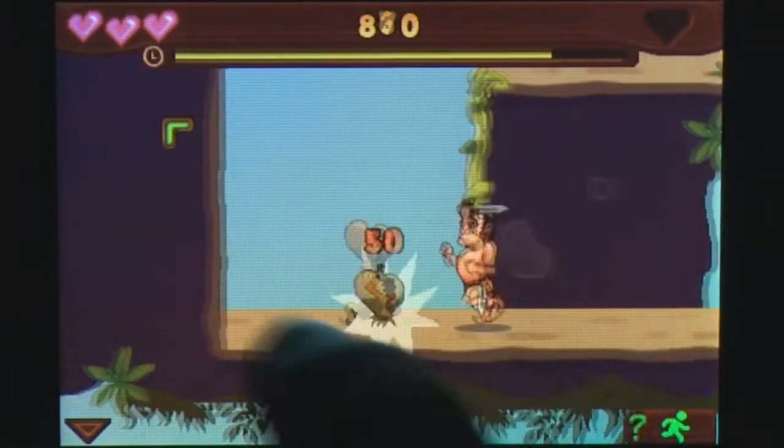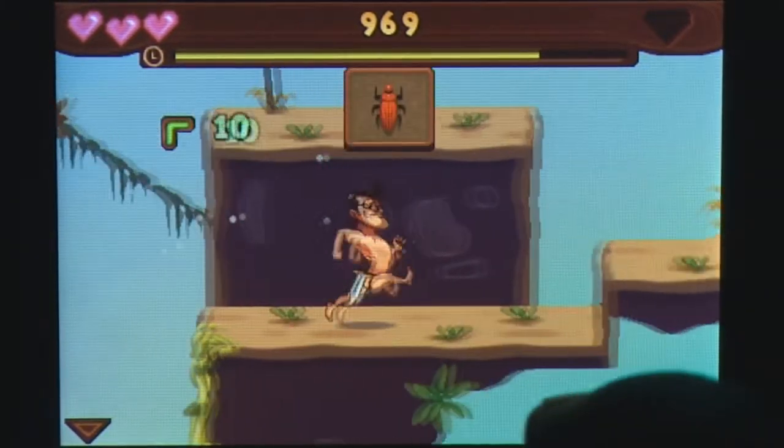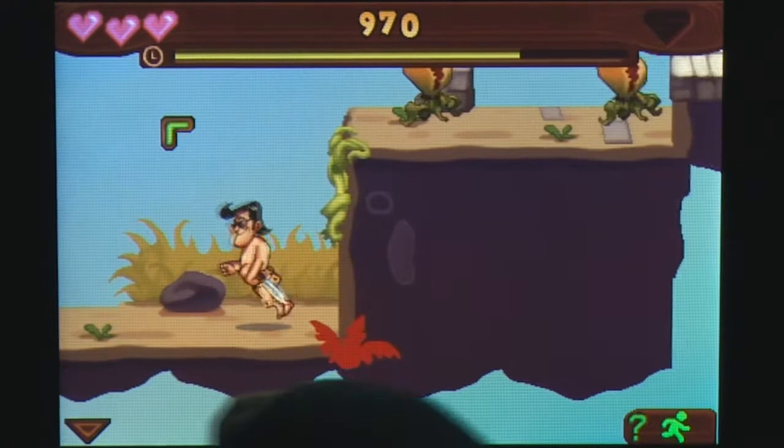Mr. and Mrs. Tarzan isn't a platformer that will blow your mind, but it gets the rest right. It's fun, it has its challenges, and most of all, it controls well. Casual gamers and platform lovers alike will have plenty to enjoy.